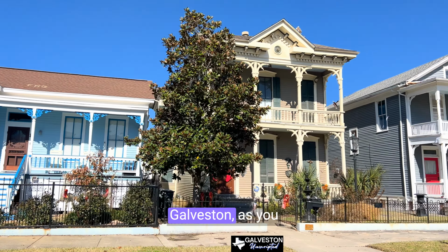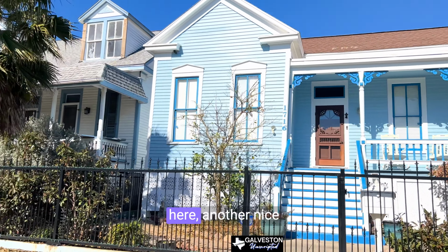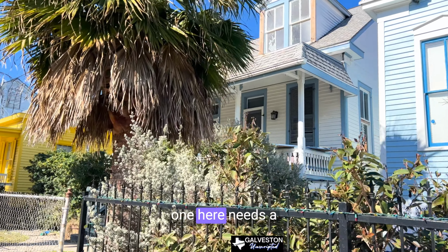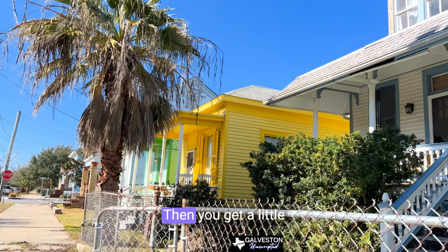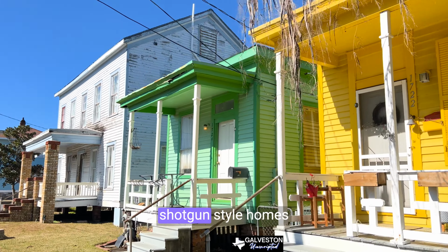Another thing about Galveston is you see a big, nice house, beautiful house here. Another nice one here, needs a little bit of paint. Then you get a little bit farther down and you see these little shotgun style homes.